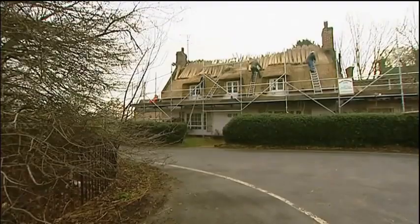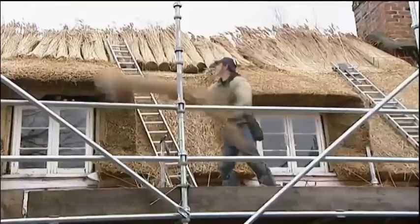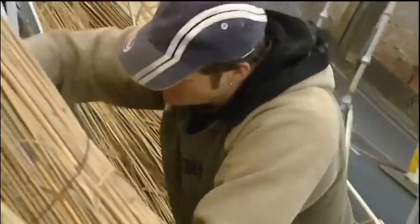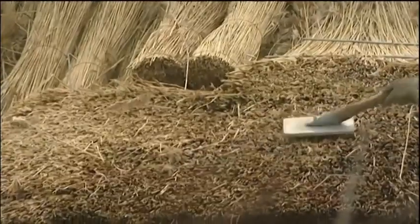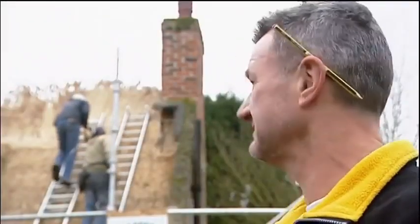In Elm, the one job Vaughan isn't taking on gets underway. Rethatching the cottage is a whopping 1/5 of their budget, but it has to be done. I think it's really put the character back into the cottage, because it looked so worn and old and tired before, but now it's bringing it back to life again. So it's just looking completely stunning, absolutely stunning.